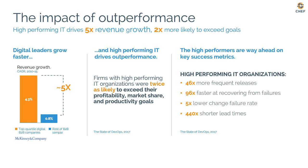It shows the five-time improvement of being a top quartile digital company versus a laggard. As you deliver things quickly, your IT then drives outperformance. Pick your metric here. Is it revenue, market share, productivity? Being able to automate and deliver at high velocity gets your business to the place it needs to be to stay competitive in this environment.